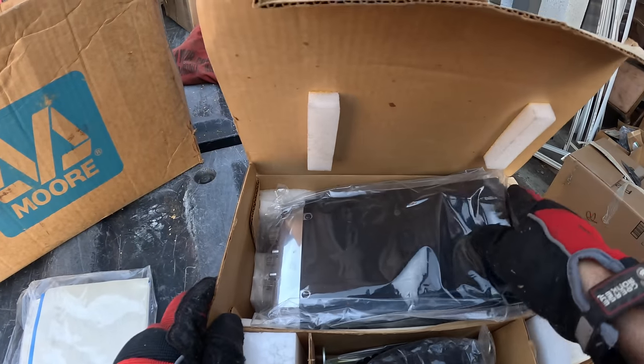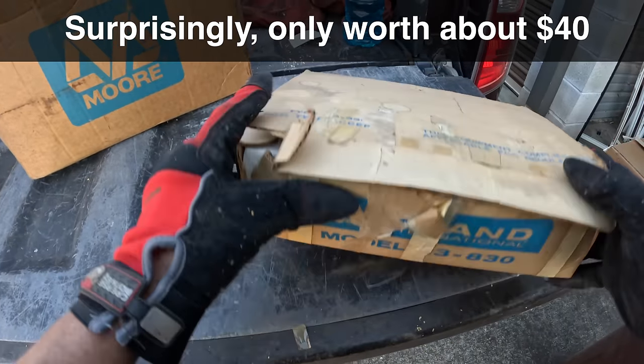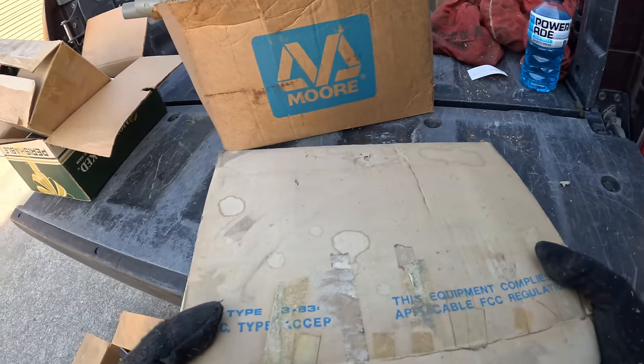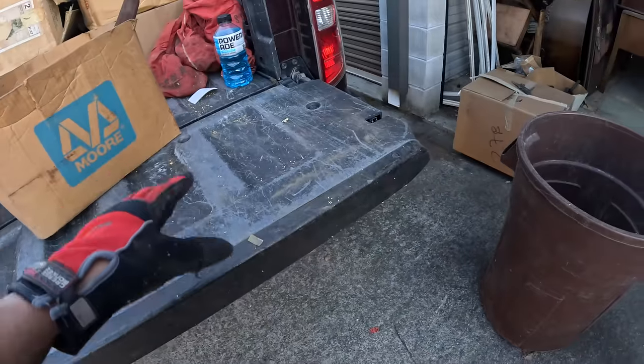I think we're gonna have some value in here. I would be willing to bet this is gonna be worth some money. I'm thinking at least $100. I don't know this brand in particular. I just think it could be $100. That is a good find. Super good. Brand new, so you don't have to worry about testing it.